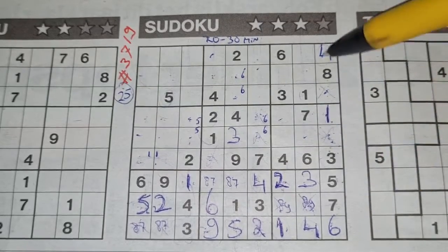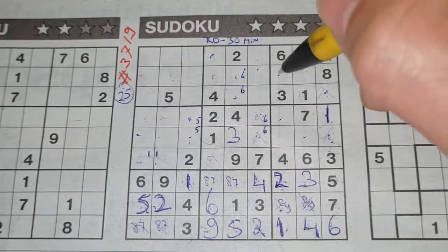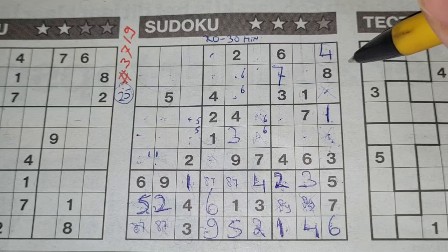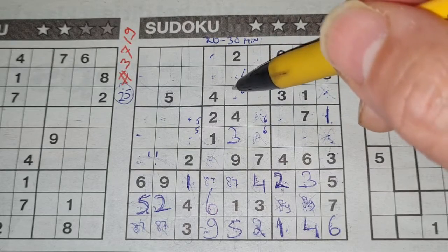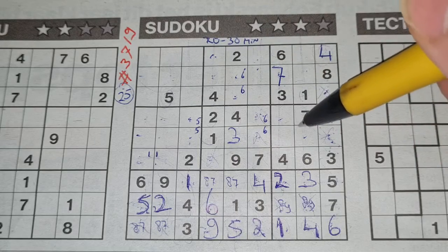Aha. 7 in the last column, 7 in the column next. So that column, only place for the 7 should be there. To the 9, okay, to the 9. 7.